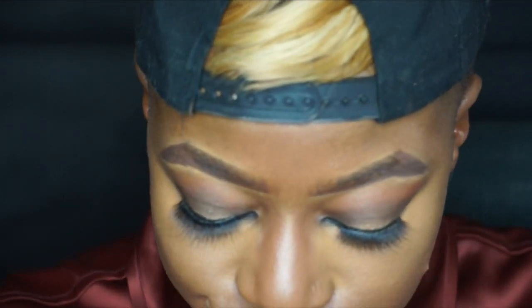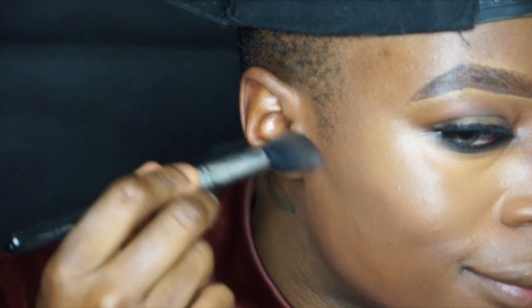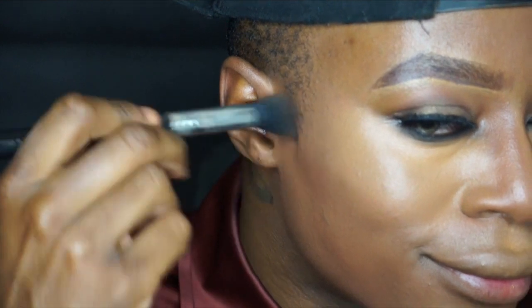So I've got my Bobbi Brown bronzer in dark 3, and then I'm just gonna go with my contour in this bronzer. This isn't too dark as a contour. It's actually quite red, but it gives the face a really nice warm finish.